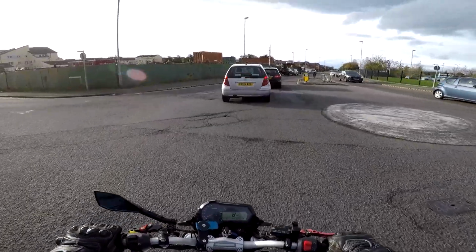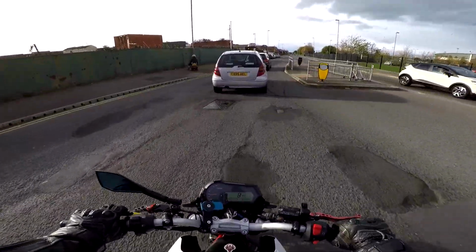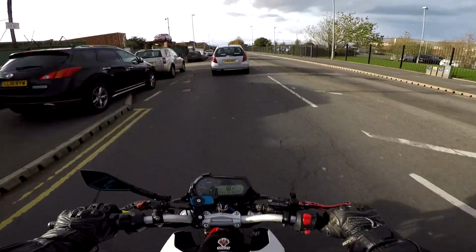what the hell, this is a roundabout. I don't mind people crossing and everything, and I understand that she's disabled, but you could cause a crash doing that.